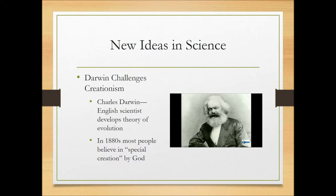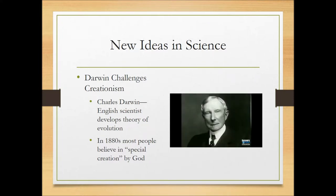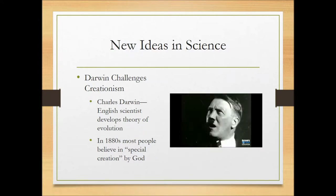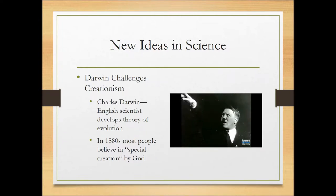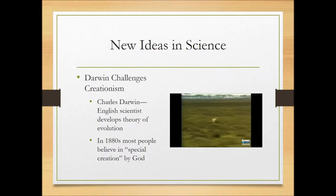Now, another important scientific theory of the late 1800s was the theory of evolution. Charles Darwin, an English scientist, spent much of his time in research on the Galapagos Islands, studying the biodiversity on these islands. And when he wrote his conclusions in The Origin of Species, he developed a scientific model to explain the complexity of life on the islands, as well as on the planet.